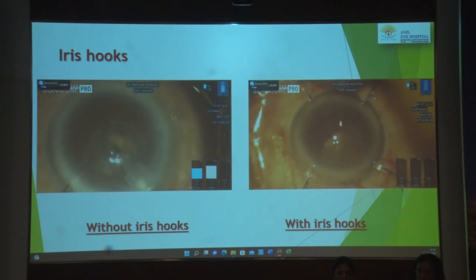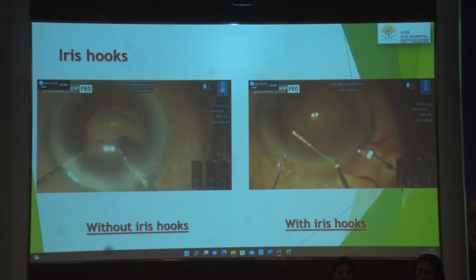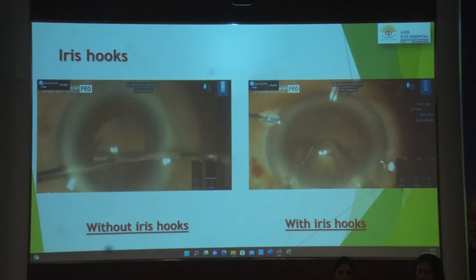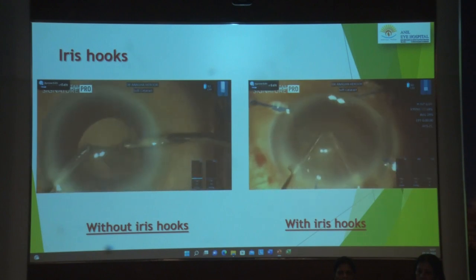Now in iris hooks, you have to be very careful as to where you take the paracentesis. If it's too high, then it will actually pull the iris or the pupil towards the cornea. If it's too low, then it will actually bunch up the iris towards the edge, and the phaco probe will actually scrape against the iris every time. So you need to be very careful about it.